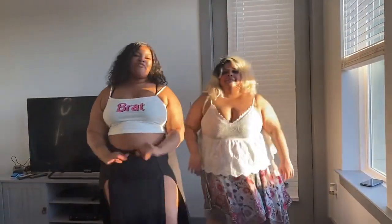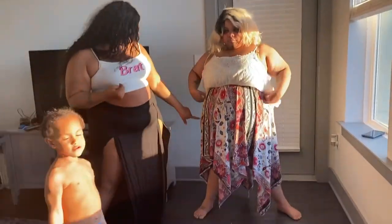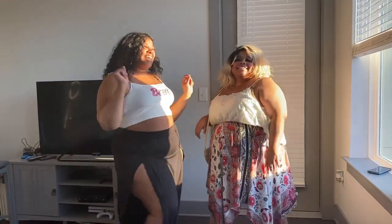Alright, so we are back with outfit number 10, 10, 10. And this is the final look, guys. We already saw the shirt, but we're gonna take a look at this skirt, and we're also gonna take a look at this bag. Let's get into it. And then Summer's gonna explain this because I know I have a little outfit change.